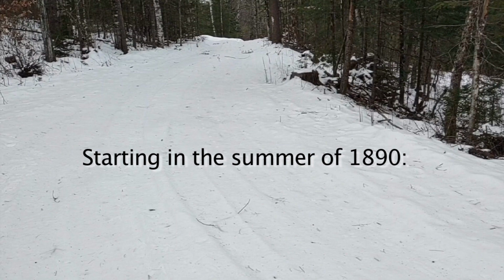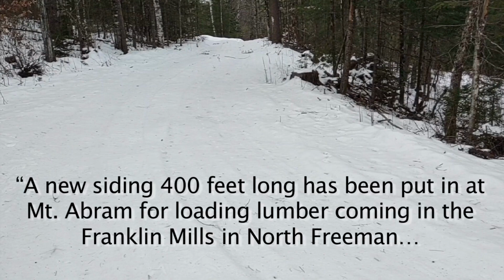In August 1890, a new siding, 400 feet long, has been put in at Mount Abram for the loading of lumber coming from the Franklin Mills in North Freeman. On the right-of-way's left side, when traveling north, no way was a mill located on the river due to the steep drop-off and the large gravel hill that makes up the siding's north end.